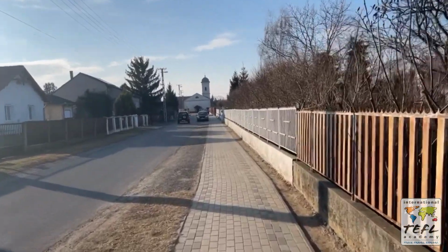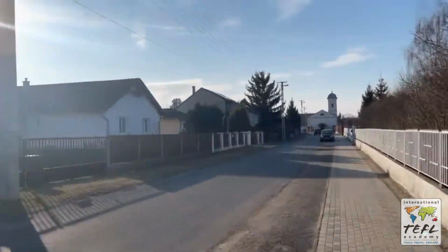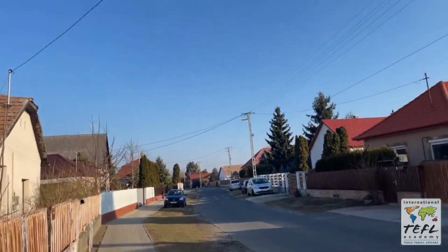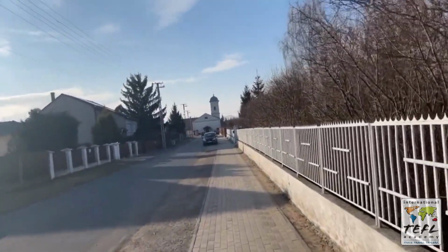So this is my morning commute. I walk about 5 minutes. My house is down the street, and the school is next to the church that you see at the end of the street.